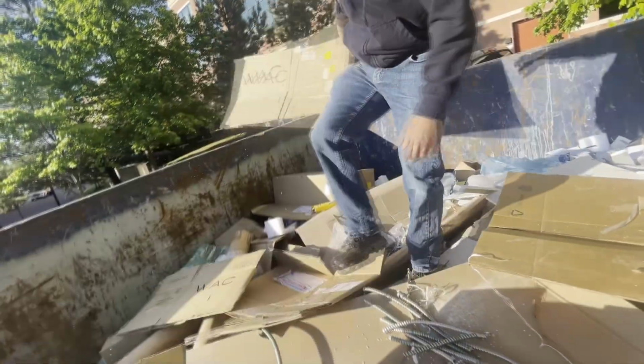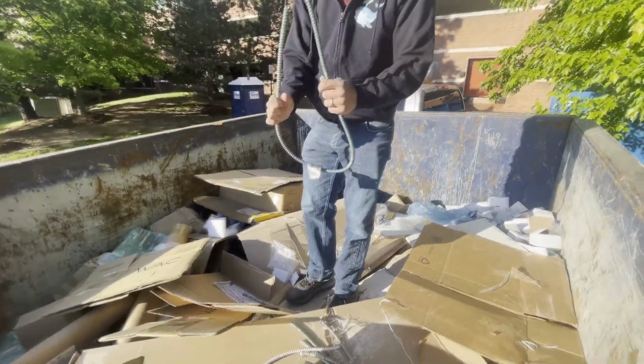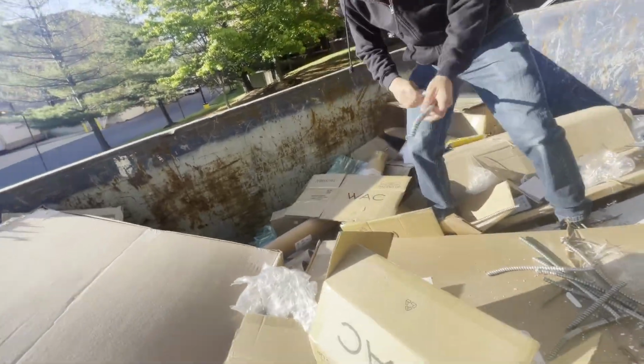Six months ago, I would have been collecting all of this sheathing and bringing it in, but now I know better. See here, that's just a piece of metal inside it. No, empty.